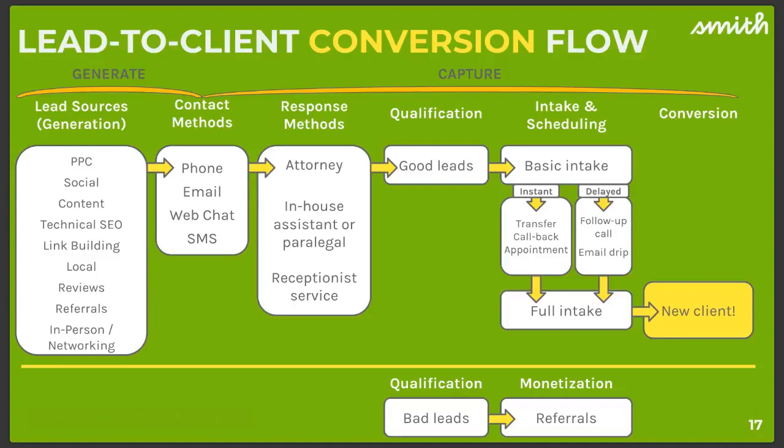And this is a way to really passively get more income. And sometimes these referral fees can be as much as 40%. So it's a significant amount of money that you're leaving on the table if you're not equipping your staff or your receptionist service with the information to make those referrals on your behalf.